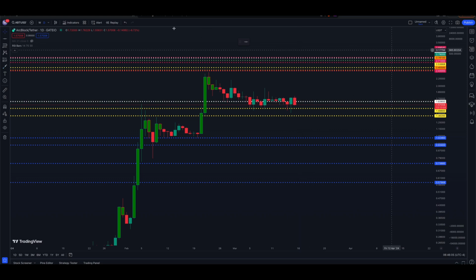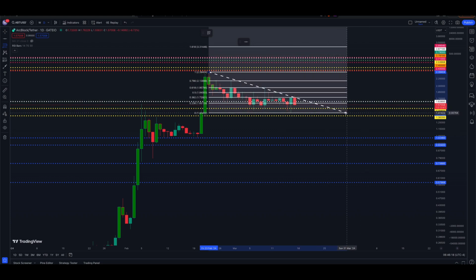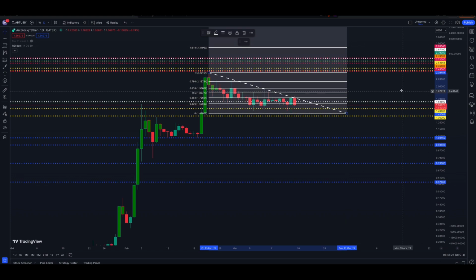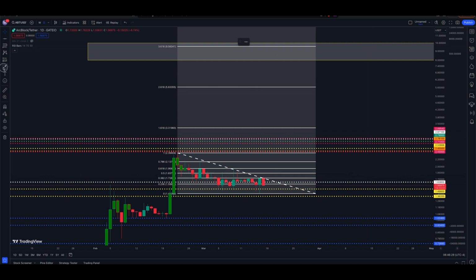So that is that. Let's throw the fibs up here since we have new lows. We'll take this high on the 23rd of Feb, roughly there. We'll swing over just a little bit more than we need to, and then we'll swing down to the low. I think it was 141 or so. So here's the fibs on the chart. This will give you some higher price targets.